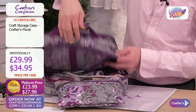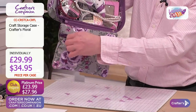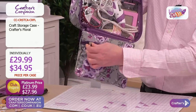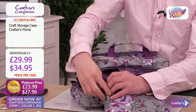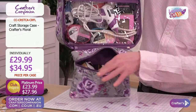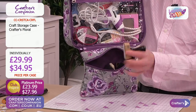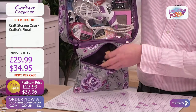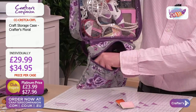And then for the bottom one, which George showed you how it just zips off really, really easily, what I've got is about six or eight inside, and it is our blending tools, our rectangle ones, or as they're technically called on the website, square, but they are rectangle. So I've got about six or eight in there, and then I've got loads of my blending foams.